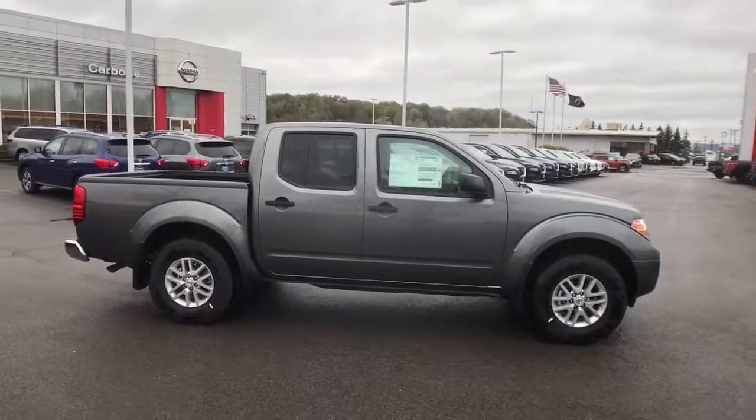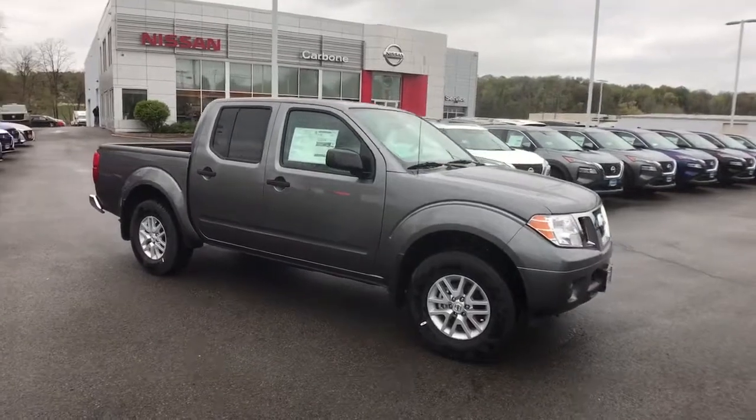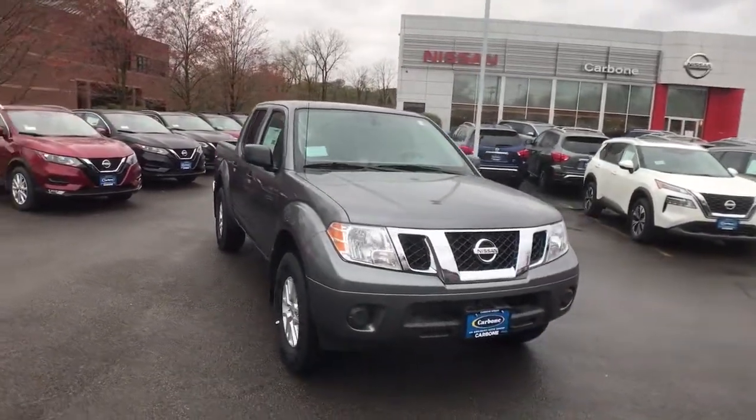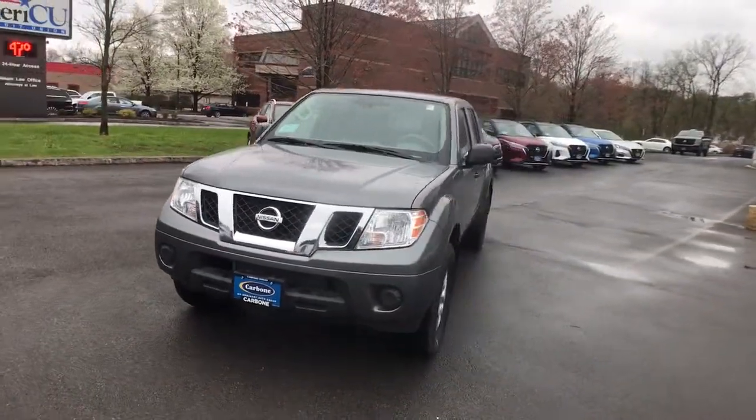Enjoy the view of this 2021 Nissan Frontier. Make comfort and convenience part of every job in this well-equipped Frontier. This midsize pickup is built to work as hard as you do, and it's available at an exceptional value.